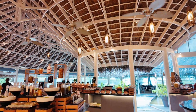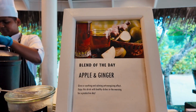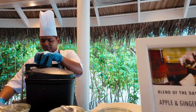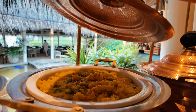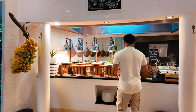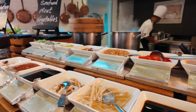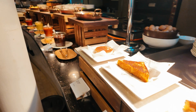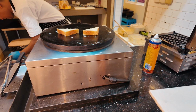I thought there were more food options here than at East Market, but to my surprise, there were fewer. They had a fruit station with a variety of fruits and an attendant to make fresh fruit juice, a salad station, a Maldivian station featuring local breakfast dishes, and an Asian station where you can make your own congee with tons of condiments to choose from. There's also a continental section where the chef can make fresh pancakes, waffles, and French toasts.